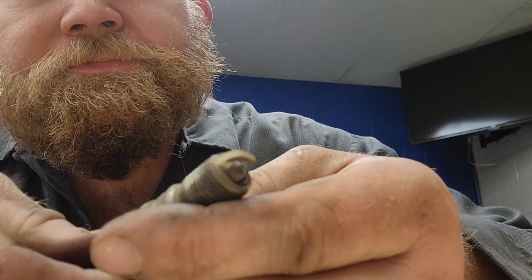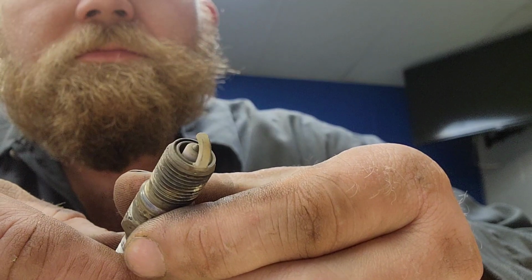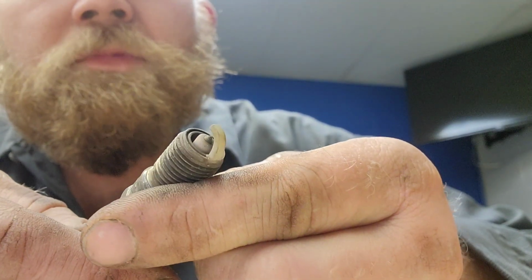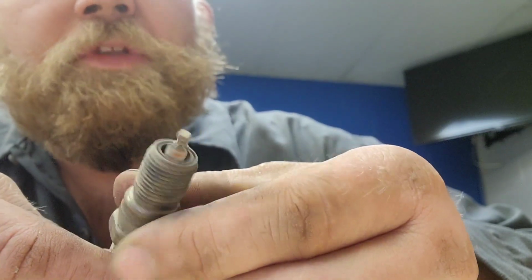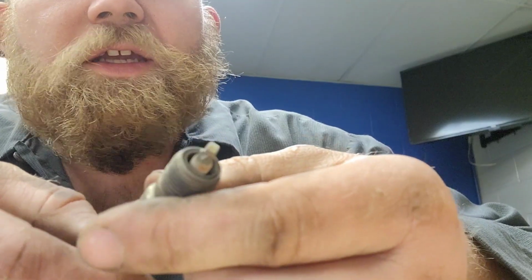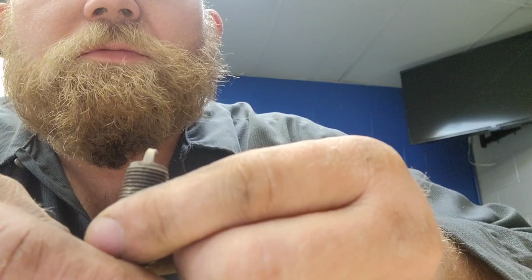They look dry, but that's the E85 for you. Nothing really looks wrong with them. Looks like everything's burning clean. It's just the alcohol, you know, it's the alcohol content. That's why I really don't like E85. Some people like it, I don't care for it.